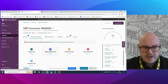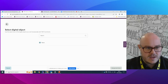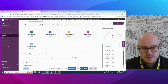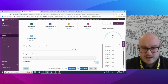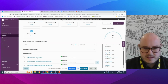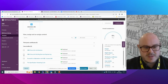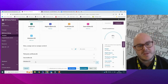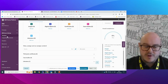With BIM, when you click on the digital objects, you'll have a drop down and it'll be available, and it's simply just a case of clicking the circle and then assigning and closing to that particular product. That'll link your BIM. And then finally, for case studies, certificates, and literature, you would then scroll down and you can see here, currently I've got 4 case studies and 1 piece of literature as an example. To link those to this product, simply click on that. It'll give you a drop down of the case studies in this example that are available. And if these relate to this particular product, tick the box. So I'd recommend trying to get at least one certificate, one case study, and one piece of literature linked to each product if possible. So those are the main product updates I'd recommend.